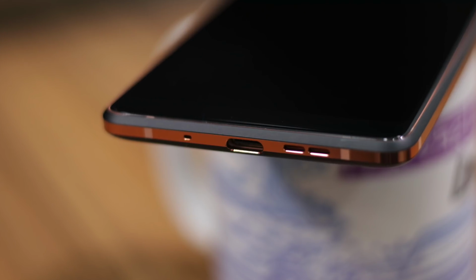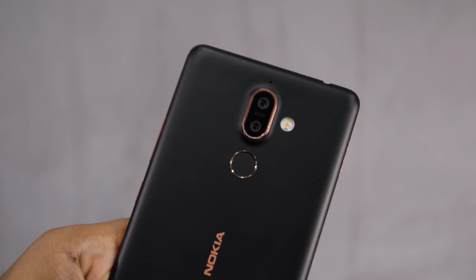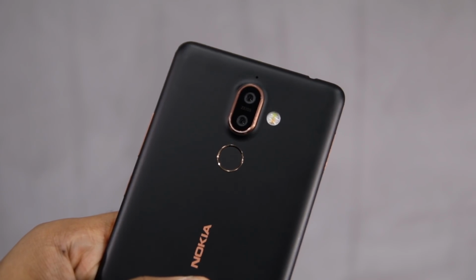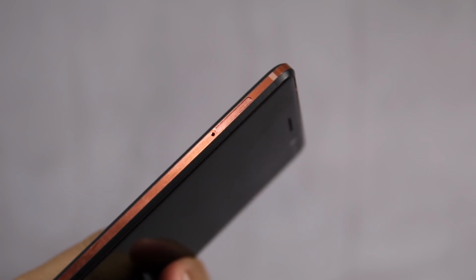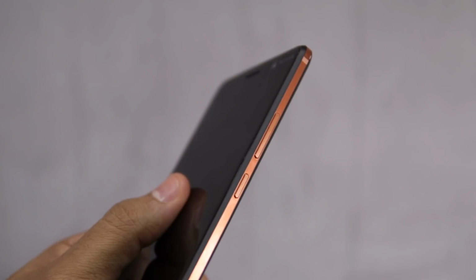The phone has a headphone jack at the top with the USB-C and the speaker located at the bottom. The fingerprint scanner is located at the rear right below the dual camera setup. You also have the Nokia logo and the Android One logo at the rear. The front is all screen. There's nothing much to talk about at the front of the device. The hybrid SIM card slot is located on the left edge of the handset, while the volume rocker button and the power button is located on the right. They are both comfortably placed and you won't have to stretch your finger to reach them.